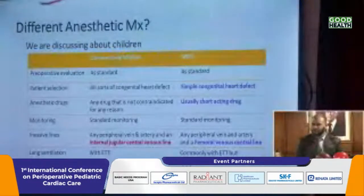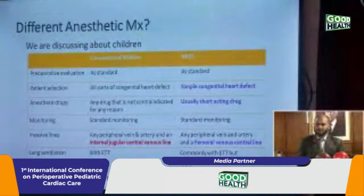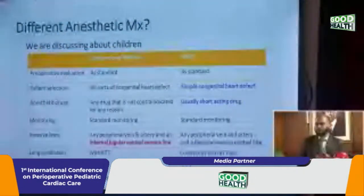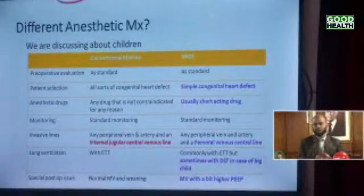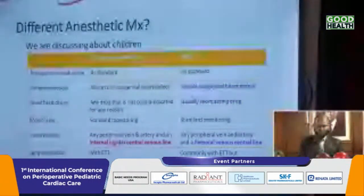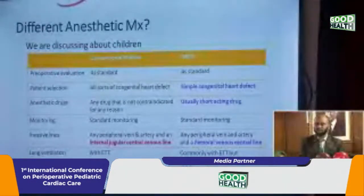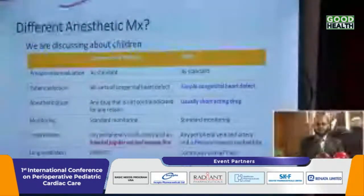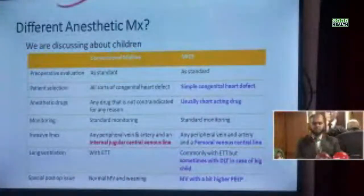There are a few differences. I have shown over here that if you look at preoperative evaluation, in case of MICS, we have to look for pulmonary function adequacy. And we also look for this in case of midline cases also. But as there is a small hole for surgical repair and ventilation is compromised, ventilatory adequacy is more important to assess in case of MICS.